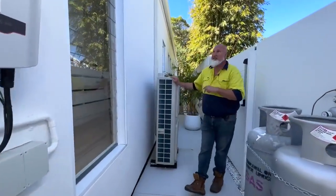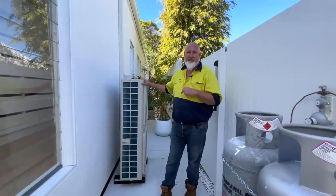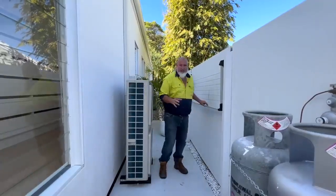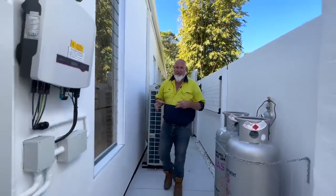Ducted air conditioning. Keep your house nice and cool. The home's got beautiful fans throughout the bedrooms, but if you need it, you've got air conditioning for those hot summer nights or winter, you want to warm the place up. Everyone asks about clotheslines. We've got a wall-mounted clothesline just here. So I'll take you through the other side of the home, the more exciting part of the home.